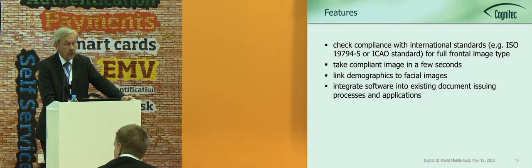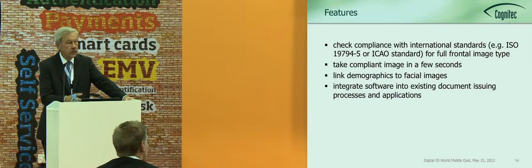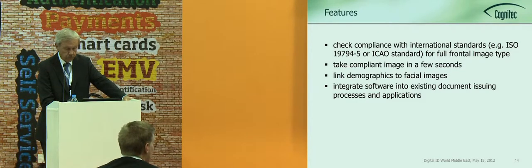Integration is always a very important task for us. As I mentioned, we work with systems integrators who want to integrate our technology into their applications. So we not only supply end customer products, but all our products come with an integration API so that you can create your own solution under your company name.